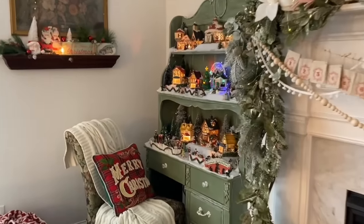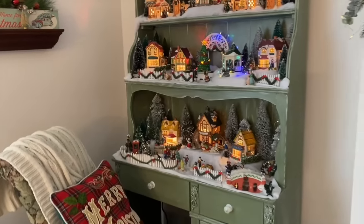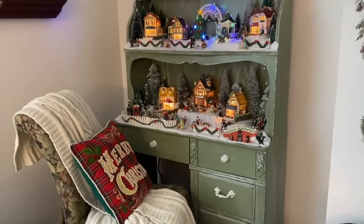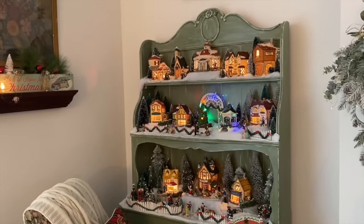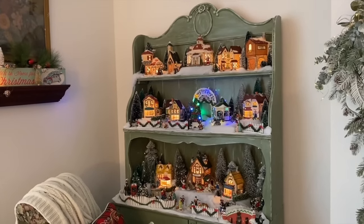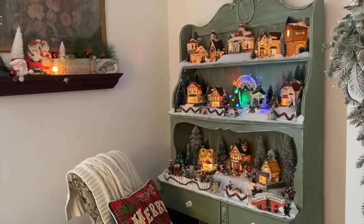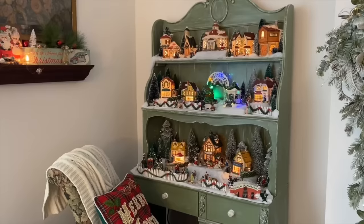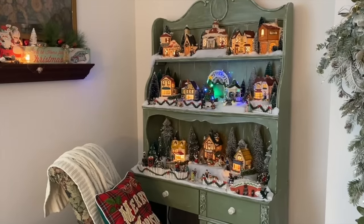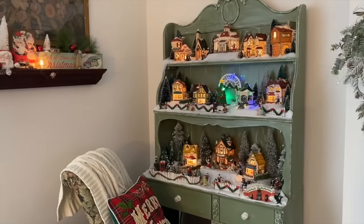I'm really excited about my Christmas village this year. I just recently purchased this desk. It was a thrifted find, and it was meant for my daughter to use down here, but she really doesn't use it that frequently. So I thought, perfect, I can put my Christmas village on these shelves. And I just love the way it turned out, and I can enjoy it every single night.